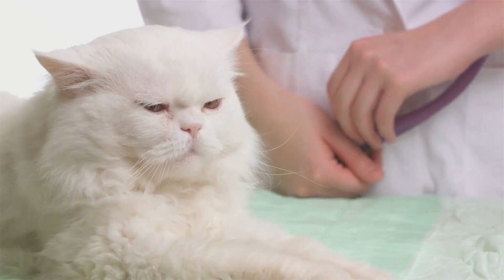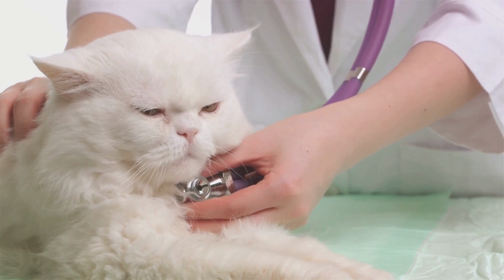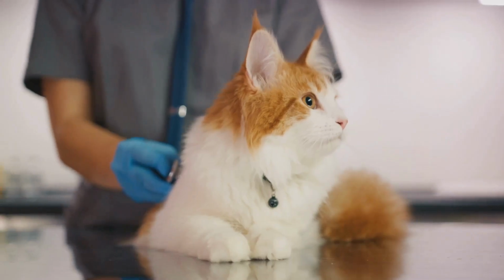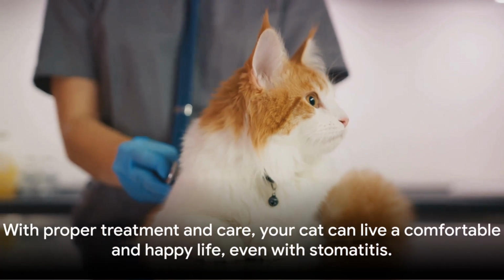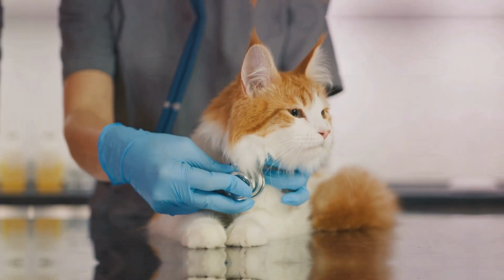Lastly, remember that stomatitis is a chronic condition. It's important to maintain regular checkups with your vet to monitor your cat's condition and adjust treatments as necessary. With proper treatment and care, your cat can live a comfortable and happy life, even with stomatitis.